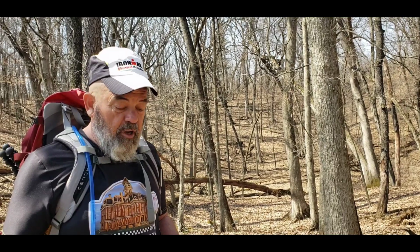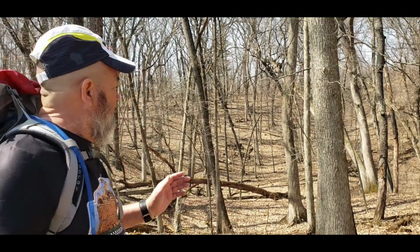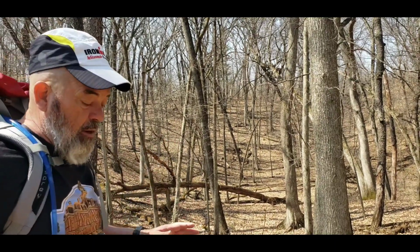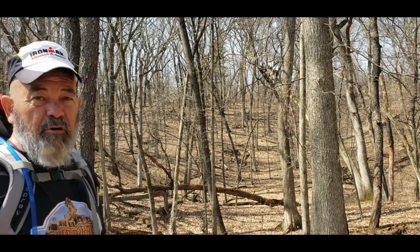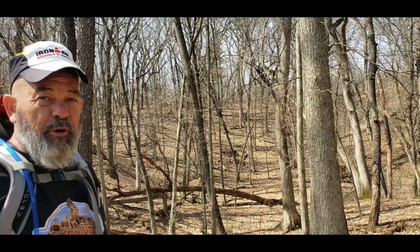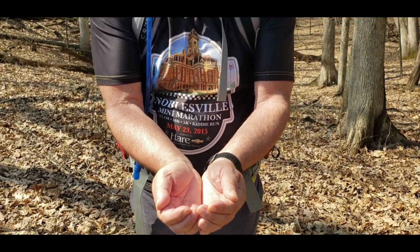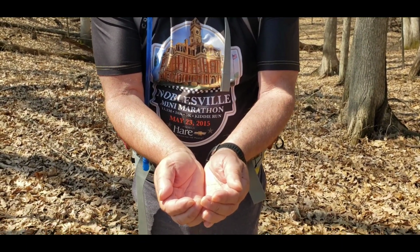Hey everybody, we keep talking about kettles. There's some absolutely beautiful kettles here. And just to try to explain to you in simple terminology what a kettle is, you take your hands and you cup them like this. It kind of makes a bowl or an indentation.